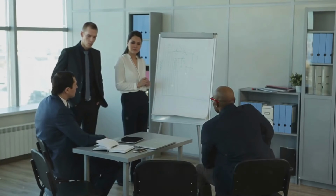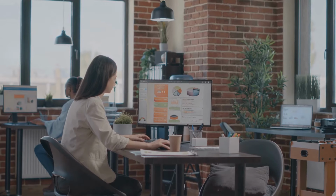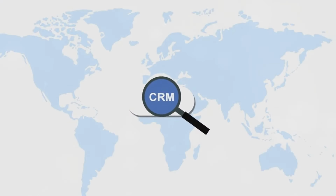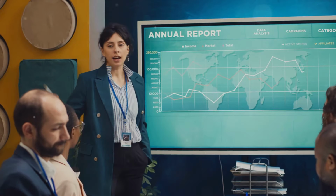Chapter 3. Implement scalable systems. First, utilize cloud-based solutions. Adopt project management tools like Asana, Trello, or Monday.com to manage projects efficiently. You can also use CRM systems. Use customer relationship management software to track client interactions and sales processes. Second, automate your processes. You can start with email marketing. Automate email campaigns to keep in touch with clients and nurture leads. You can also use accounting software. Use tools like QuickBooks or Xero for financial management.